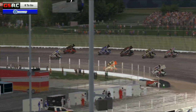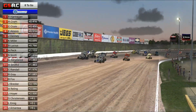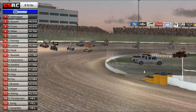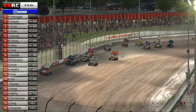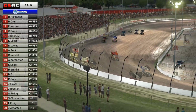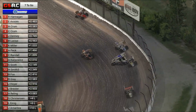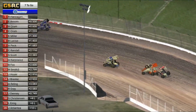He goes right to the bottom of the racetrack and a slide up in front of Hunter Crum, who comes back to the bottom side. And now he's going to go backwards to the top as Chance Axum with a big send into turns 3 and 4. That was not going to work, and that just stacked up everybody from P2 on back. Hunter Crum, however, with the slide job on Axum. Axum with the crossover down to the inside. There's contact behind, and it's going to be a big spin.